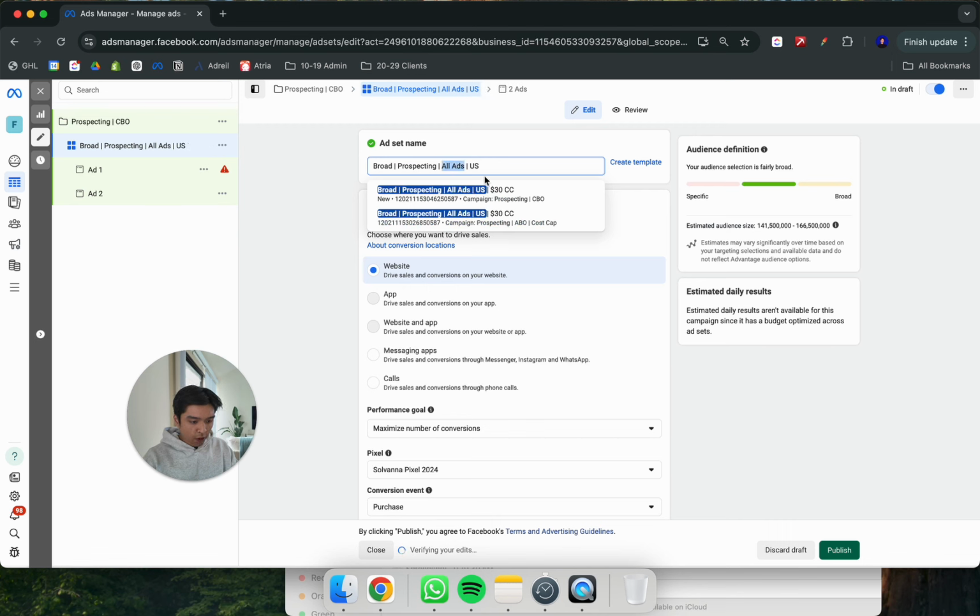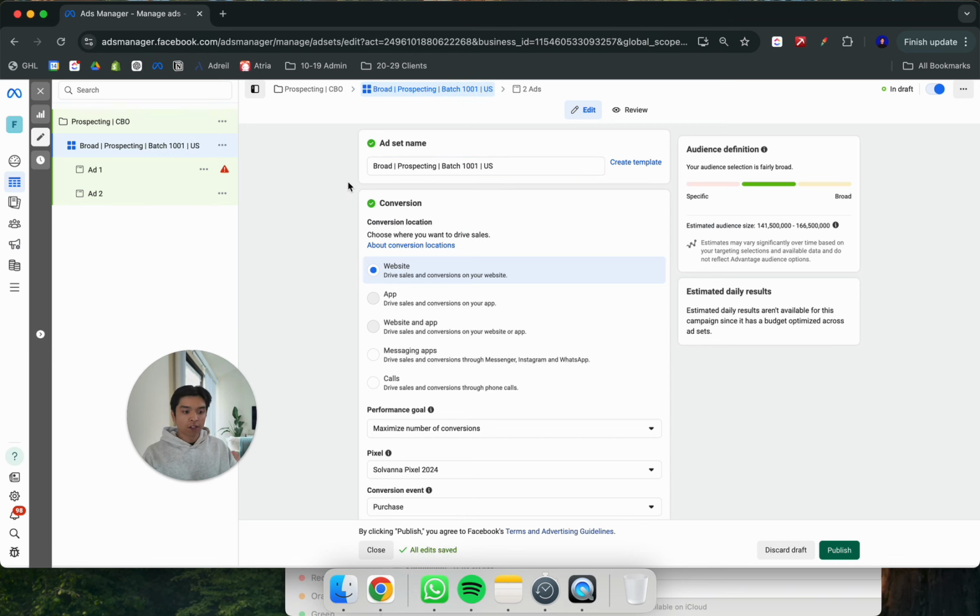And the only thing that you're going to change is that instead of saying all ads, you're going to call this batch 1001 because this is our first batch of creatives. So all the creatives that you add into this campaign, you're going to do so in batches. So that way you can track how many groups of creatives you're adding into the campaign at any given point in time.